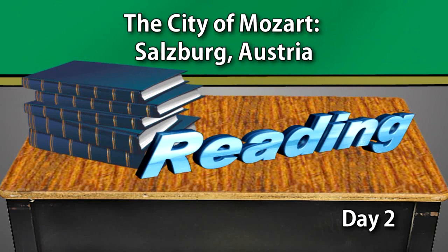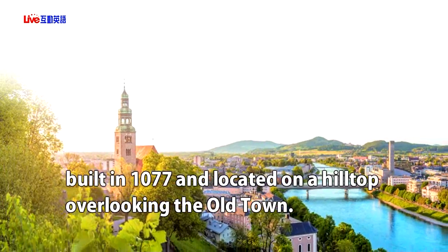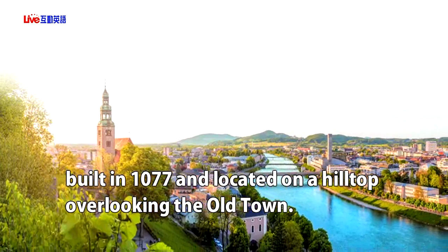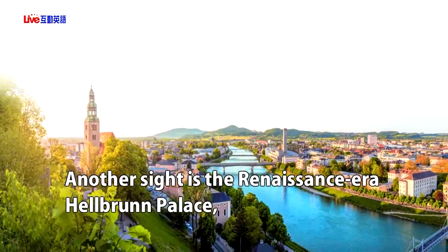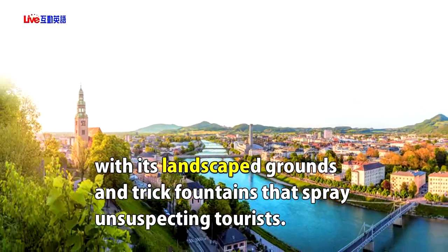The City of Mozart, Salzburg, Austria. Visitors can tour Hohensalzburg Castle, built in 1077 and located on a hilltop overlooking the old town. Another site is the Renaissance-era Hellbrunn Palace, with its landscaped grounds and trick fountains that spray unsuspecting tourists.